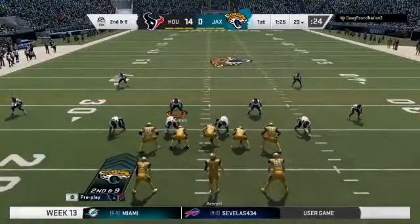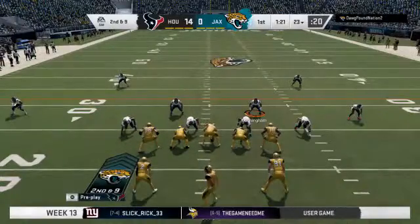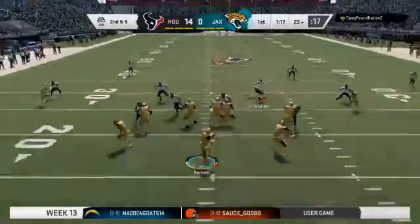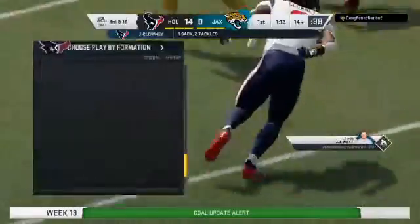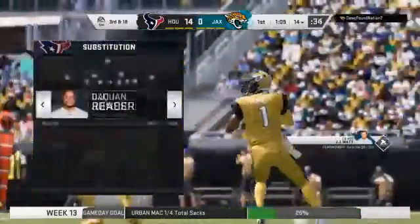Mike 55. Check 55. To throw on 2nd down. Bennett nowhere to escape, and he goes down. Jadeveon Clowney able to record his 5th sack of the season.